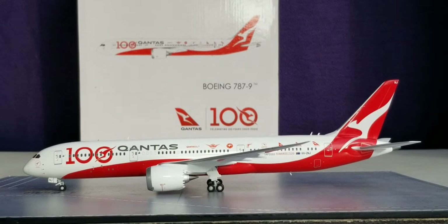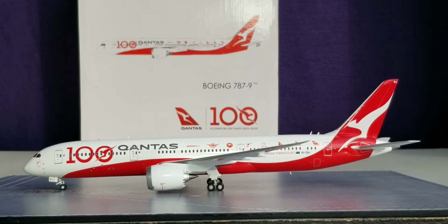Alright, there it is, everyone. The Gemini Jets Qantas Boeing 787-9 stretch Dreamliner aircraft in their special commemorative 100th anniversary livery scheme in a 1/200 scale model. Alright, allow me to share some information first about the Qantas Boeing 787-9 stretch Dreamliner aircraft, how it became part of their fleet, which has definitely become a game changer for Qantas as we speak.